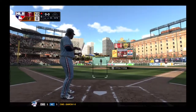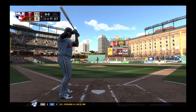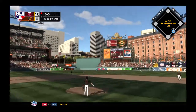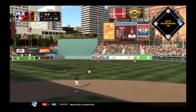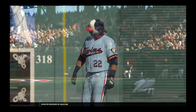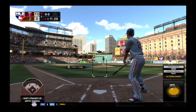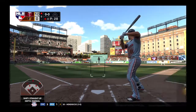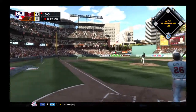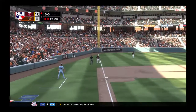Stepping up now, Miguel Sano. He's hitless in 3 at-bats to this point. First offering on its way. Hit in the air to straightaway center. Jones is under it. 1 away. Now at the plate, Max Kepler. He's doubled and singled in 4 at-bats in this contest. First pitch coming. Here it is. Popped him up. Nunez has a play. He's got it, and there are 2 down now.